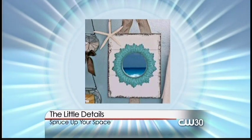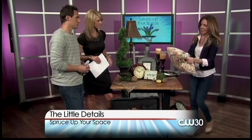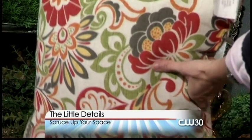You brought throw pillows too. What colors are you seeing for this season? Orange is huge. Orange and red. Orange is like the fall color, but it's still really big with gray. Gray is everywhere. In fact, we just got these pillows in, and they've got orange and stuff, but the gray is a big deal. It's more like a charcoal gray than brown. I like that charcoal color with the orange.